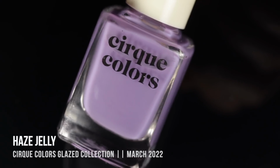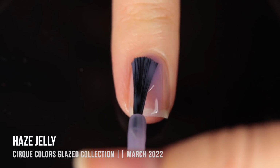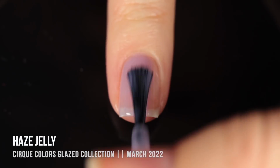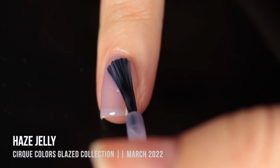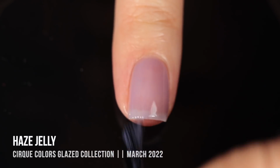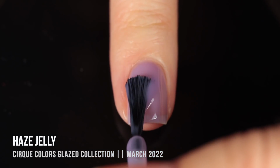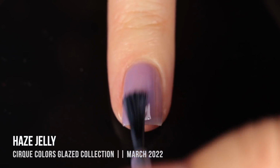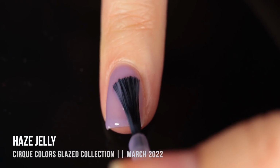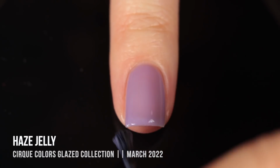And the final of the jellies is the shade Haze Jelly, which is a really soft, milky lavender jelly. So this one actually reminds me a little bit of the Rose and Jade jellies that I absolutely loved. In fact, I loved them so much that they both made it into my top 10 spring nail polishes. But this one is absolutely stunning. I love that slight milkiness to it that just makes it feel, I don't know, it just feels very nostalgic.